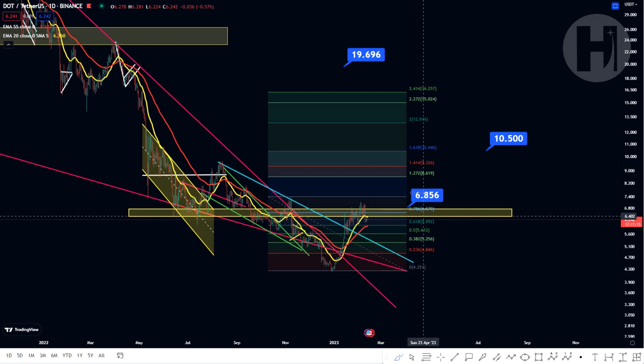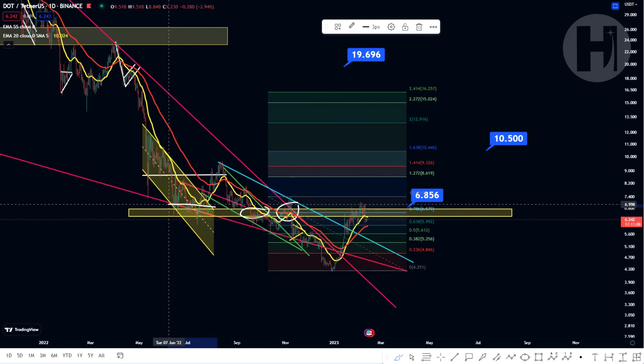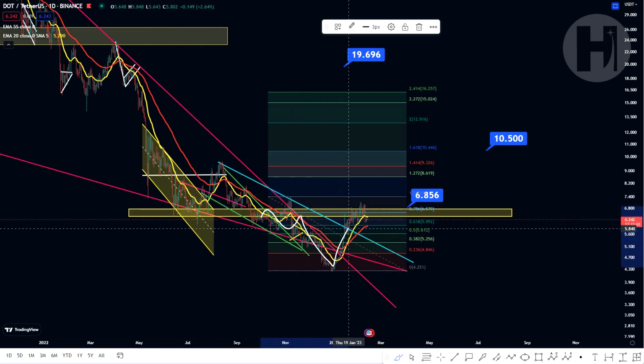You can also see that you have the yellow resistance block here. We ran into it over here, we ran into it over here, and we held it as support all the way back during the summer of last year. So we broke above, back tested as resistance. Now we're running into that level as resistance one more time.